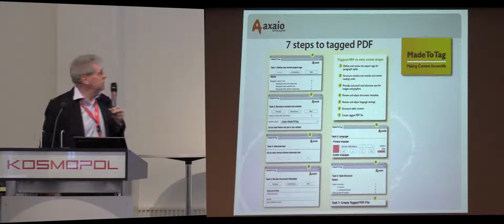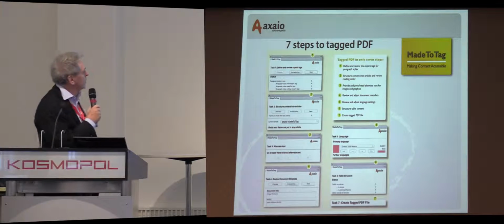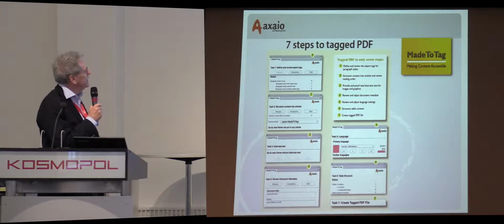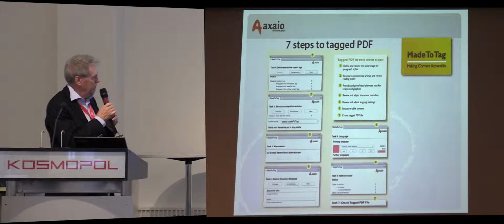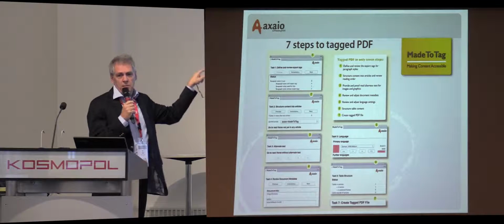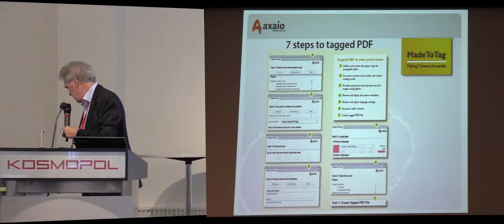So this is the 7-step model, and you can see it later on in more detail on the laptop in the corner. But it's an easy model to follow, it's a natural flow, and in the end, when you have gone through all the steps, you just press the button and create a tagged PDF. It's important to create the tagged PDF from inside Made2Tag. So please don't go back and do it in InDesign, because that is screwed up.